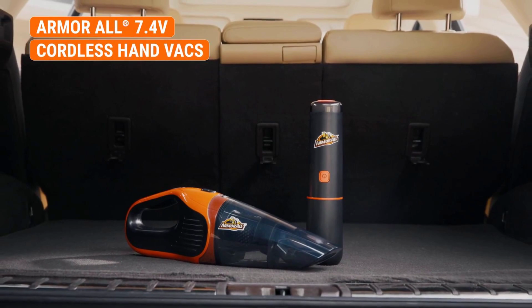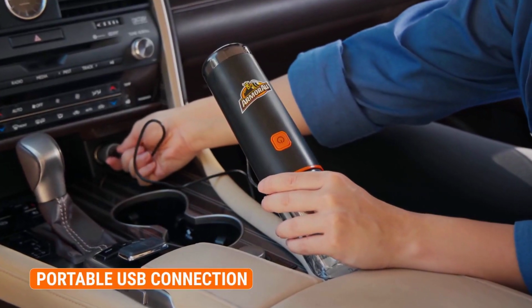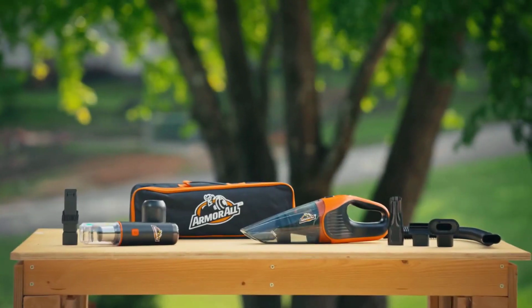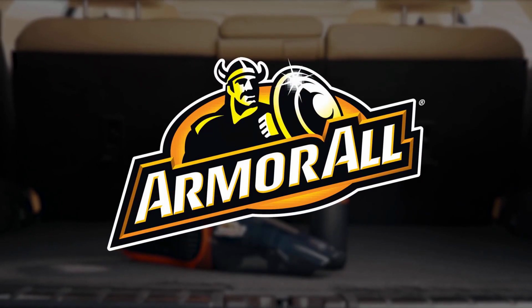While it efficiently handles light debris such as crumbs and dust, it may struggle with heavier materials or deeply embedded dirt. The battery life could be longer for more extensive cleaning, and the filter fills quickly with pet hair. However, for quick touch-ups and regular maintenance, it consistently delivers.